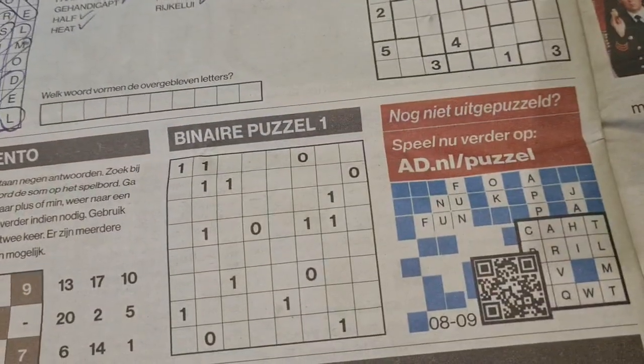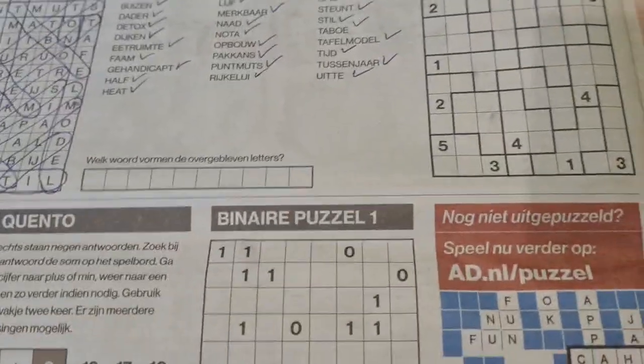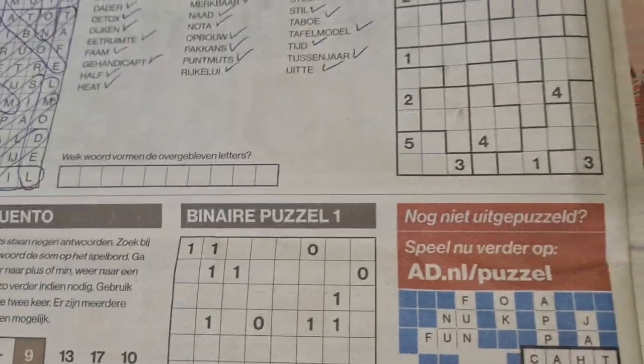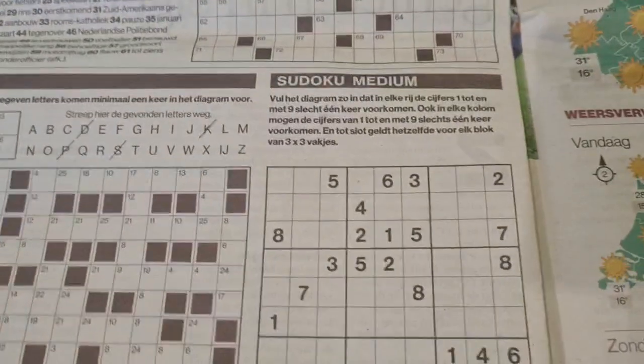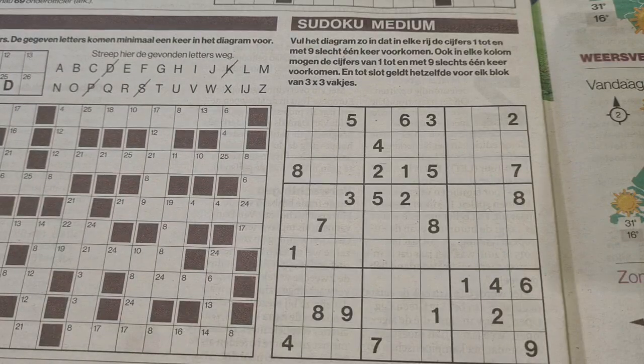And the last puzzle is a binary puzzle, and these puzzles I'm not interested in. Total of 7 extra puzzles. I won't do them all. Only half of them I will solve, 4 of them. Why? Well, it's too much for me. Time consuming. And I need the same time for uploading it to YouTube. Otherwise it will be a day job for me.